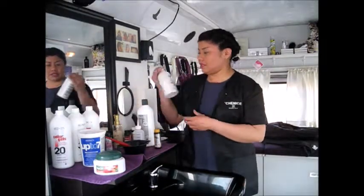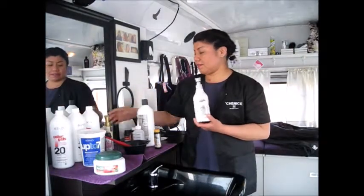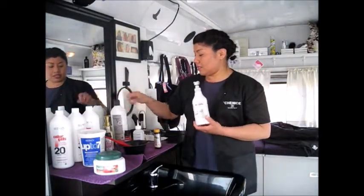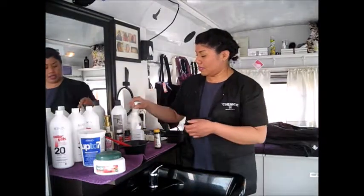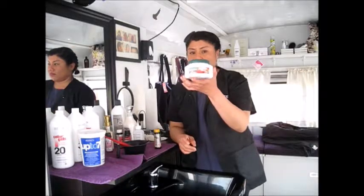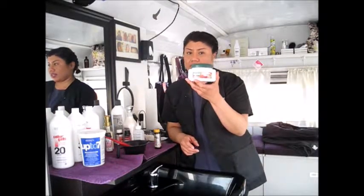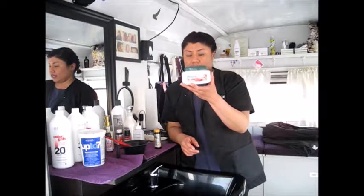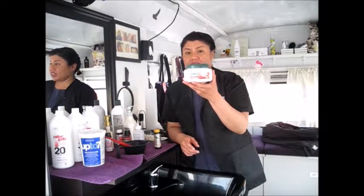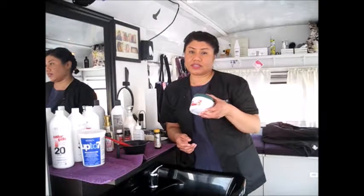So that's what I stick to. I also recommend using L'Oreal shampoos, conditioners, and this has been one of my favorite things from L'Oreal, and this is Nature's Therapy. You can get this at a beauty supply store. You can use it as a daily conditioner in which you wash your hair, rinse the excess water, leave it on for 1 or 2 minutes, then rinse it out.